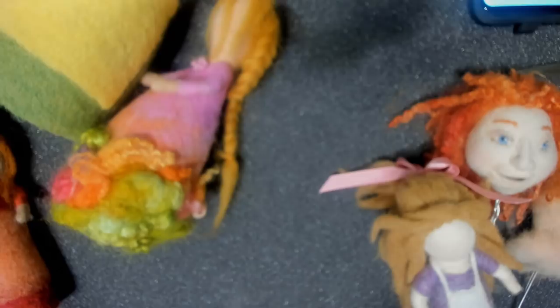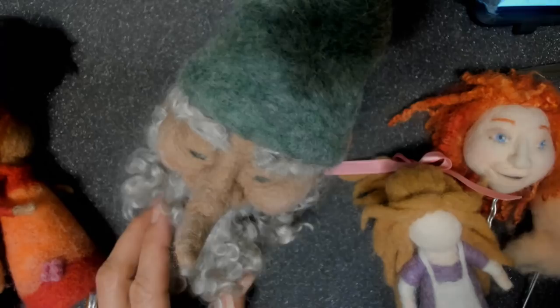But sheep's locks are an option. So all of these guys have locks for their hair. These are just like they come off the sheep, except they've been washed. So I absolutely love locks for hair. These are all from one sheep, this beautiful variegation of a Lincoln. So start collecting locks. And when you see some locks you like, definitely buy them, because sheep's locks go away.